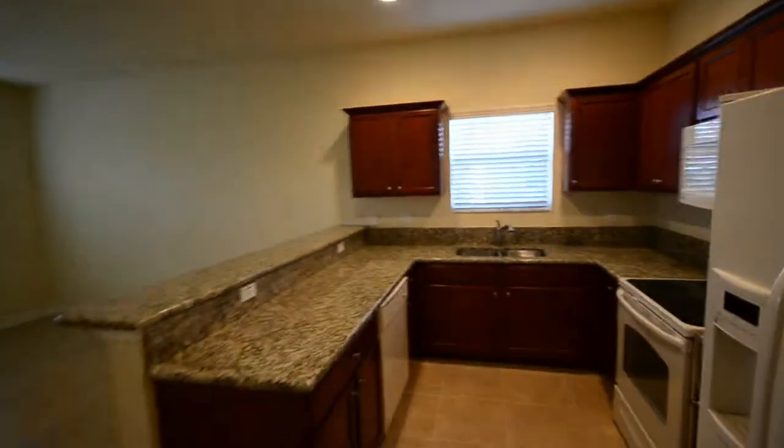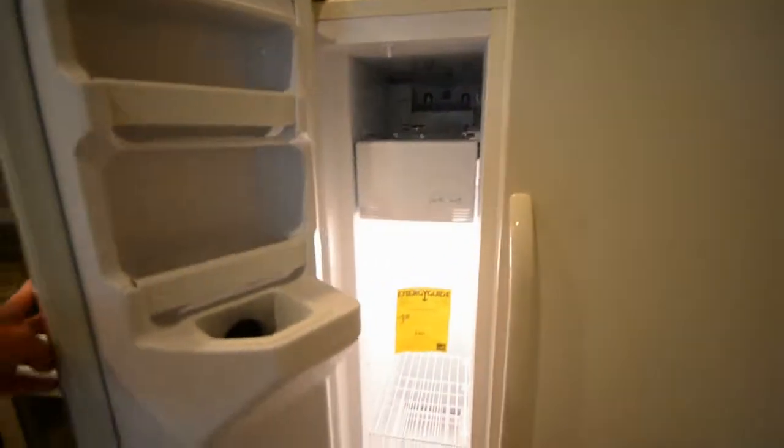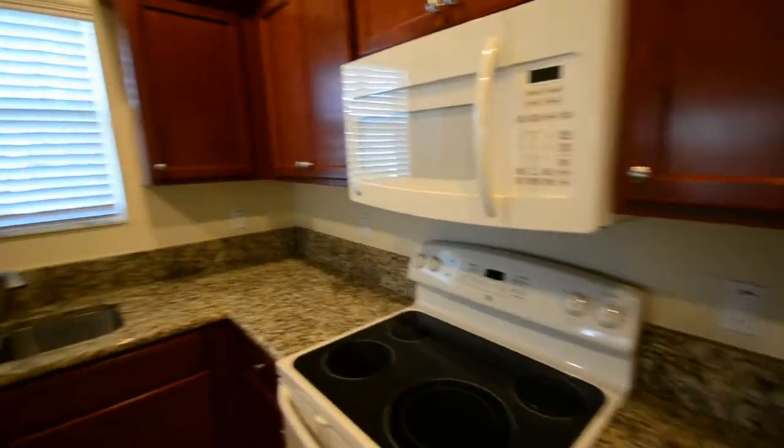Over here you have the kitchen. Again, the appliances are like an off-white. And then this is the back dining room area.